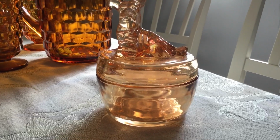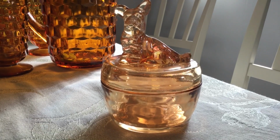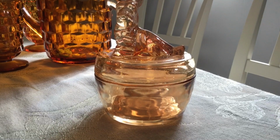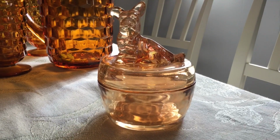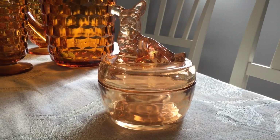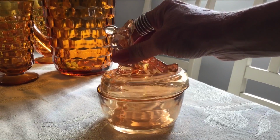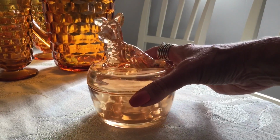They made them with poodles and other kinds of dogs, and they actually started making them way earlier in the 20s in a clear glass, and I think the first animal they might have had on it was a pig, but I'm not really sure. But I picked this up for $1.50, and I'll probably list it for about $15 to $20.